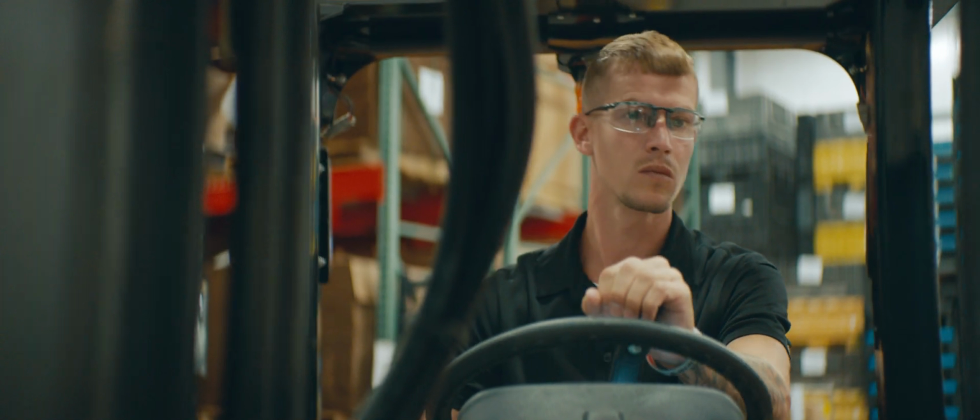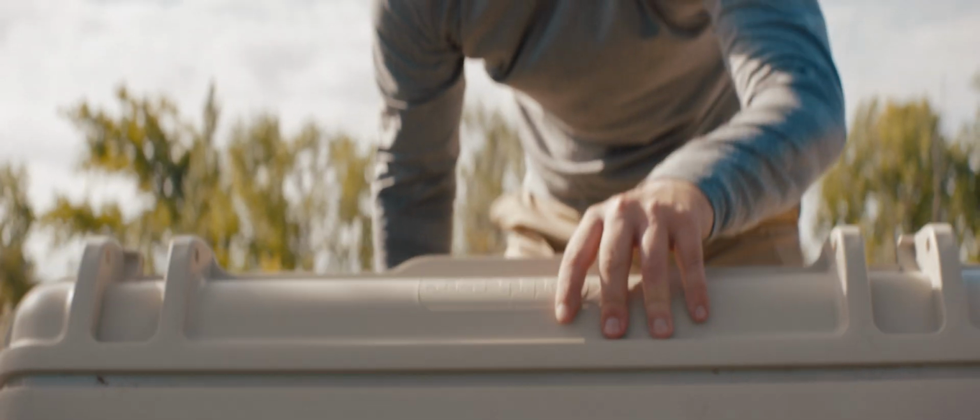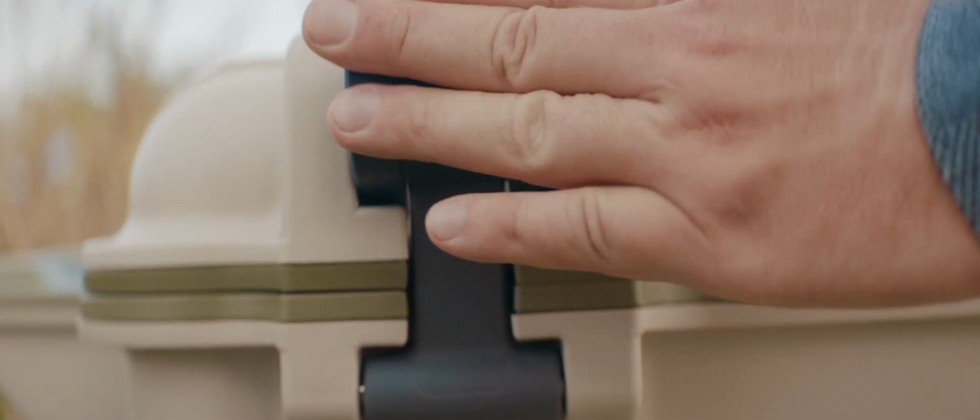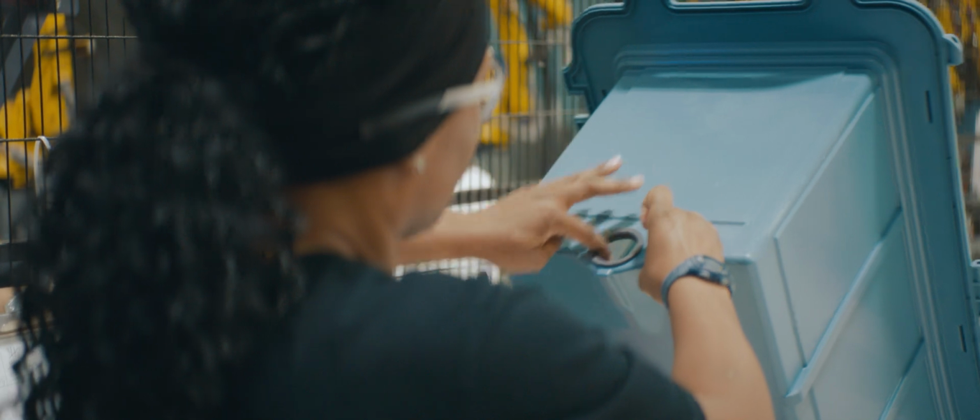We're proud of it, we're proud of our design, and we're proud of how these things are made. My favorite part of my job is to see somebody interact with a product that I've designed, to be able to close it with one hand and latch it back together. The way OtterBox is making the Venture Cooler, no one else is doing that.